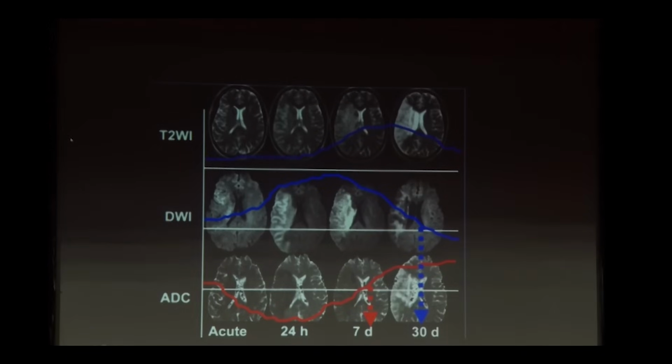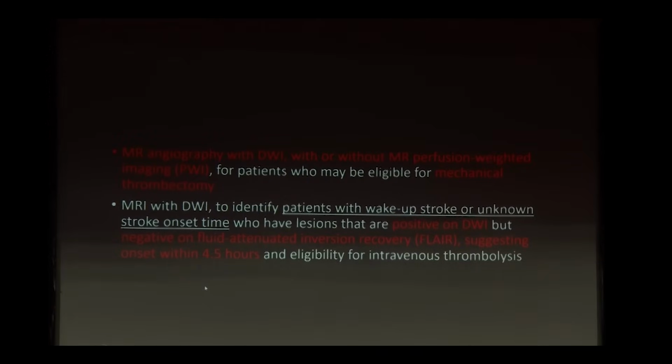this diagram. So for an emergency physician, what you need to know is, look for the MRI stroke protocol, look at DWI. If it is white and ADC is black, take it as an acute ischemic stroke. Then MR angiography, DWI with or without MR perfusion weighted imaging can be done for patients who may be eligible for mechanical thrombectomy. And this is one important thing.